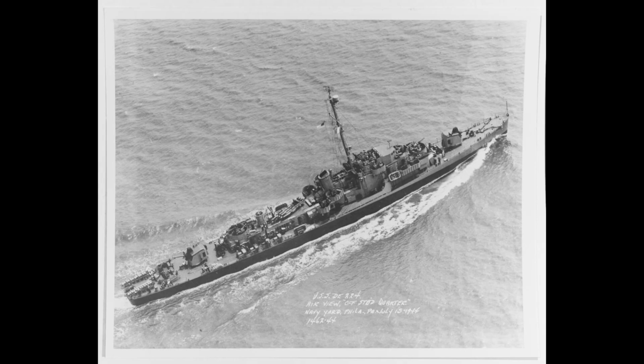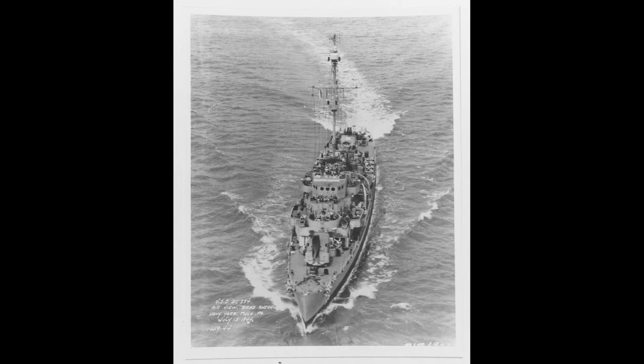USS Slater, DE 766, was a Cannon-class destroyer escort, commissioned May 1, 1944. She survives today as a museum ship in Albany, New York. Visiting her reveals what these ships were: small, cramped, functional. The bridge is tiny. The pilot house barely accommodates 4 people. The chart table folds down from the bulkhead. The sonar shack is a closet with equipment bolted to every surface. The captain's cabin is smaller than a modern walk-in closet.